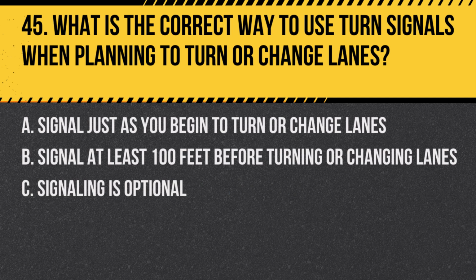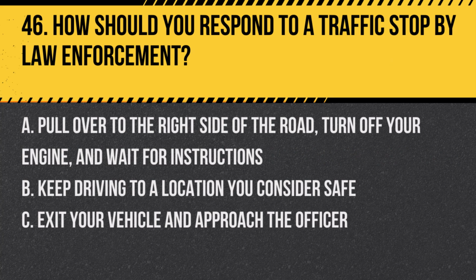Question 45. What is the correct way to use turn signals when planning to turn or change lanes? A. Signal just as you begin to turn or change lanes. B. Signal at least 100 feet before turning or changing lanes. C. Signaling is optional. Answer. B. Signal at least 100 feet before turning or changing lanes. It's important to signal well in advance of turning or changing lanes to give other drivers ample warning of your intentions.